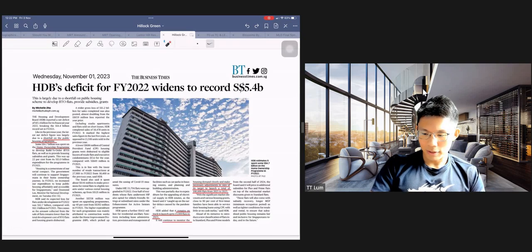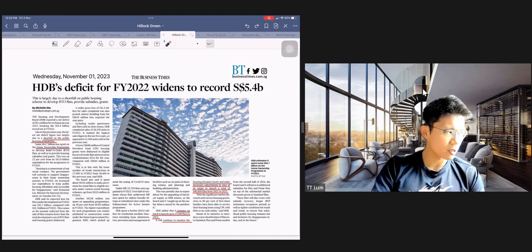Okay, these are some of the market updates in recent days. And this is something that is interesting. HDB deficit for last year widens to a record 5.4 billion. I think our Sports Hub only took 1 billion to build, right? Now it's 5+ billion for the HDB deficit. Well, let's not mention the Aljunied thing.